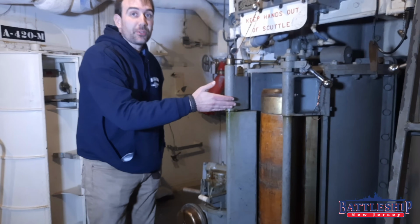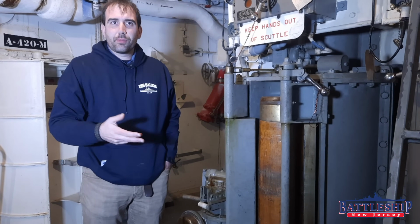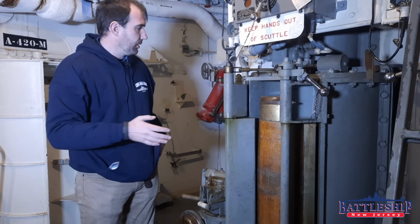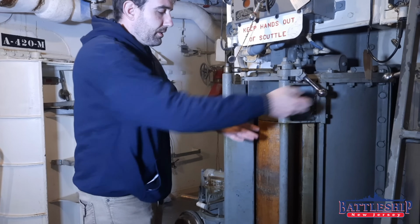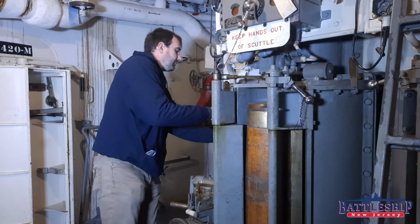Here's the base of the powder hoist. We're all the way down on 4th deck now. Just like on Iowa-class battleships, you've got 2 shell decks and then the powder's at the very bottom. So just like with the shell hoist, we're able to both load powder and send it up or bring it back out. So you can use this lever to open these spring-loaded arms to take the powder out.